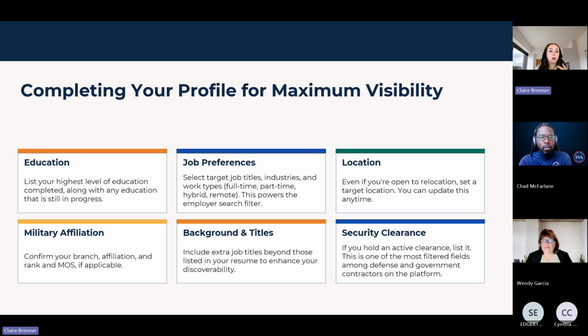Military affiliation is also worth adding. Employers may be searching for a specific MOS or branch, and this section is open to all military affiliated individuals, including dependents, spouses, Gold Star families. It's not limited to just veterans or active service members. And adding your background and previous job titles helps employers understand more of your experience and also improves your discoverability in search results. And if you're holding a security clearance, we do recommend that you go ahead and add that as it is a highly sought after asset.